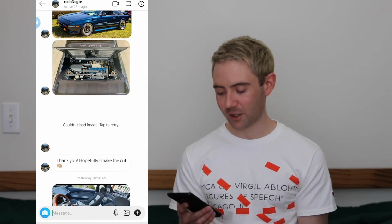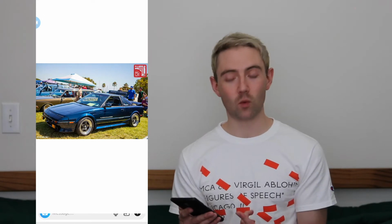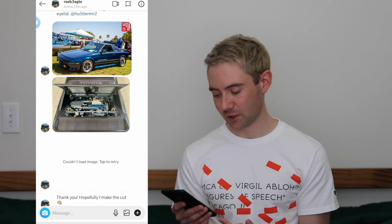I'll pull up his car bigger so you can see it. Looks like this is at Toyota Fest. I think he may have even won some awards at Toyota Fest, so awesome. There's a shot of his engine bay, looking nice. Snug fit in that AW11.